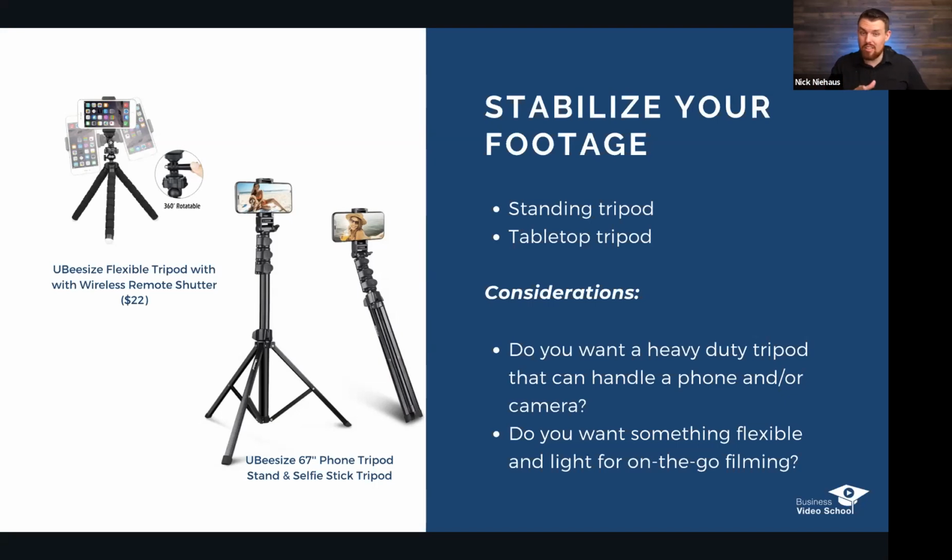Another part of this is it lets you use both hands. So even if you were comfortable making a selfie style video, with a tripod now I can use both of my hands and I can get further away from the phone so people can see more of me. I can do more. It's going to be something you use all the time.